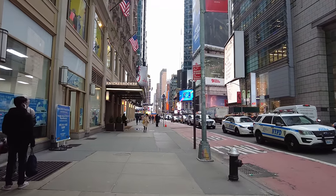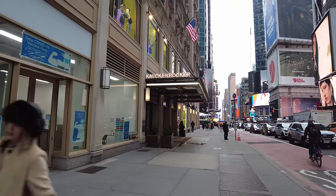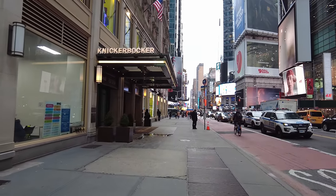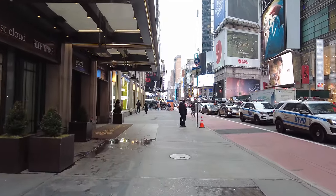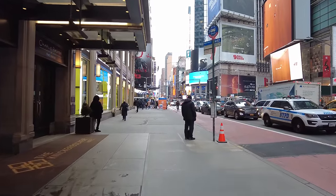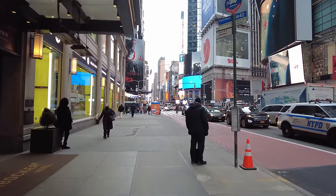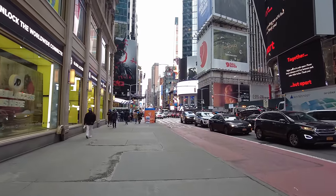And right here, there's the Hilton Garden Inn Hotel and the Knickerbocker Hotel. And that will be the walk from Bryant Park to Times Square. Didn't take too long.